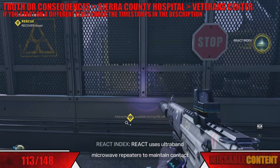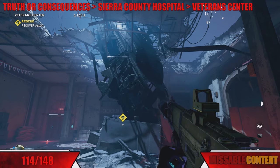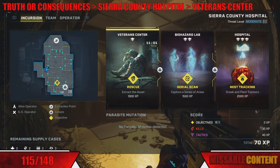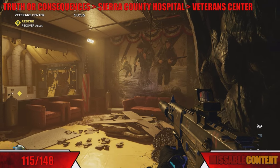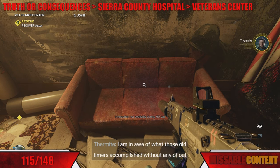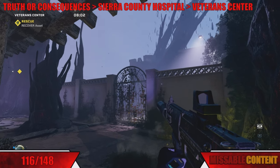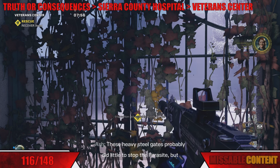REACT uses ultraband microwave repeaters to maintain contact. Some redneck with a rifle thought he could make the pilot fall. I'm in awe of what those old-timers accomplished without any of... These heavy steel gates probably did little to stop the parasites.